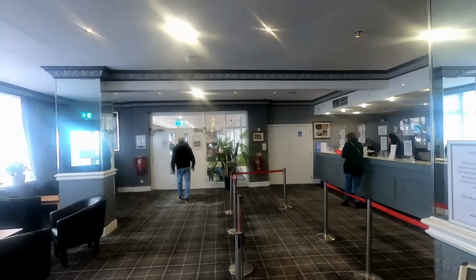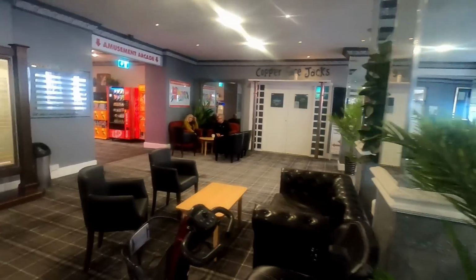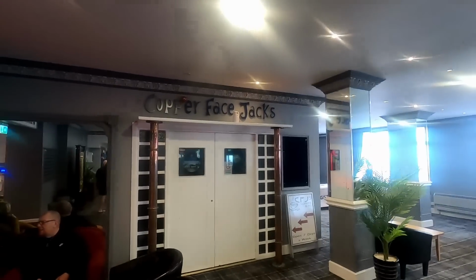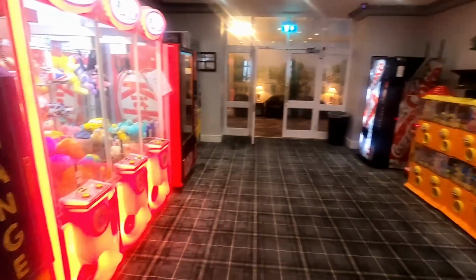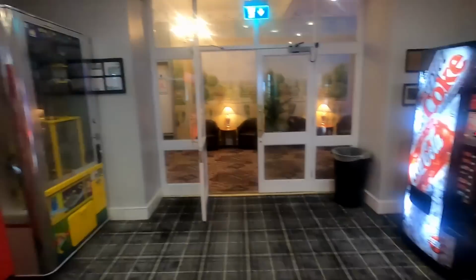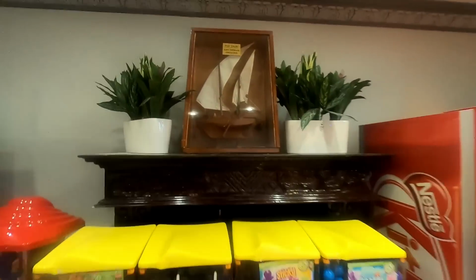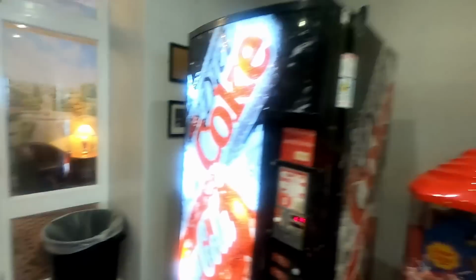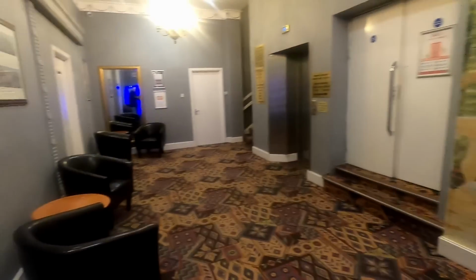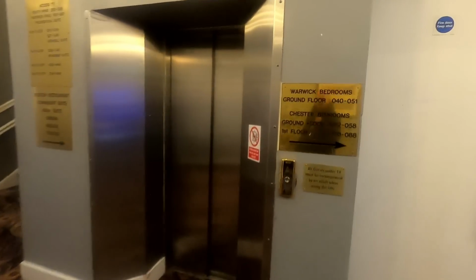Got a reception area, the bar in there. We'll go take a look at that floor. Little lobby. Oh, right. That's a pub in there, I believe. Some little gaming area for the kids. Another little lobby here. The lift to the floors. My room is 111.